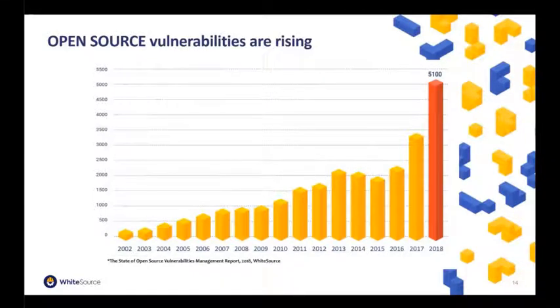So the increase of companies like WhiteSource, who specialize in finding and indexing vulnerabilities, you multiply that by the amount of open source, and that explains why you have such a big hockey stick graph here.